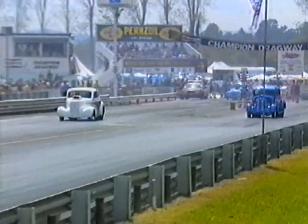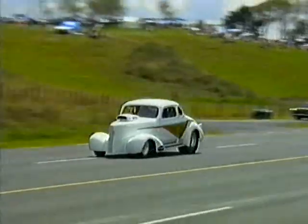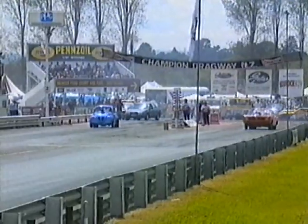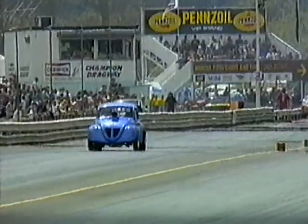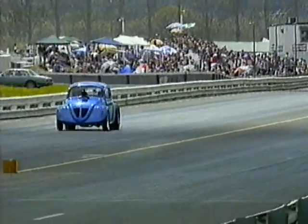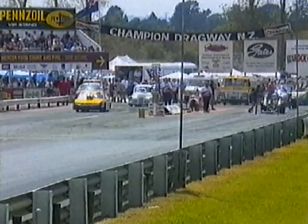Second round, Les Hurst in the right-hand lane, and alongside of him is Dave Tully in the Dodge Coupe. Good win there for Les Hurst. Round number 3, and a V-dub, can you believe it? Yeah, that's John Shepherd from Palmerston North, Mark Anderson from Mount Wellington, and the Valiant Charger. Oh, pretty close there, but I think the Valiant might have got there.